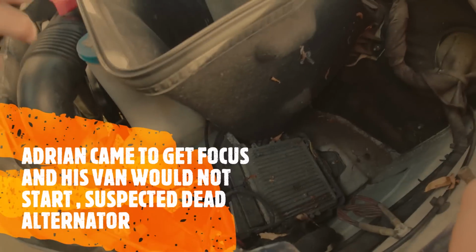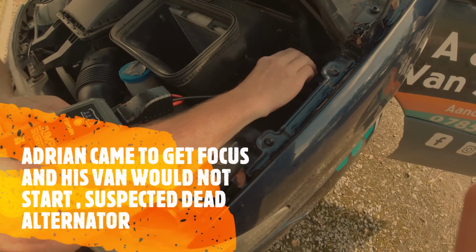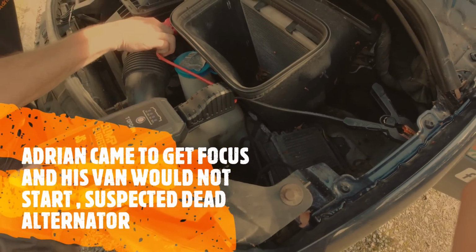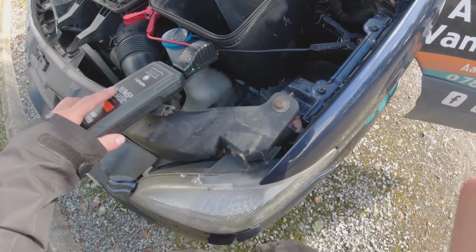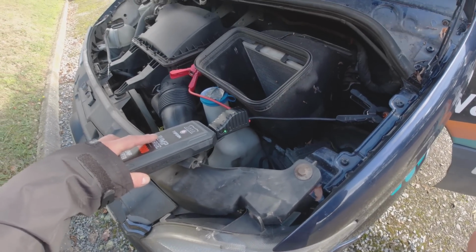And we can nerf it anywhere, can't we? Well, not plastic, presumably. Do you want me to hold it there? Right, we're reading 100%. Let's see if it'll start this puppy. How big's the engine in this? 2.2. 2.2 diesel.